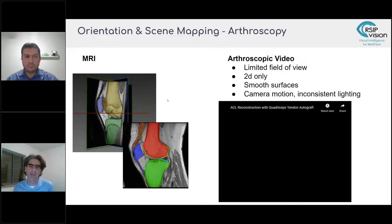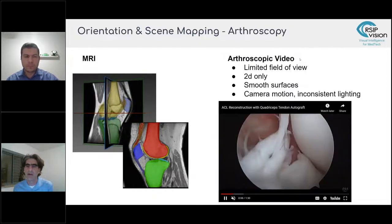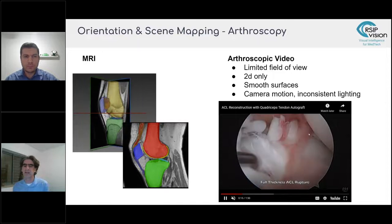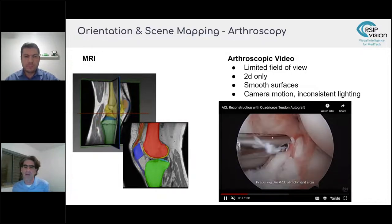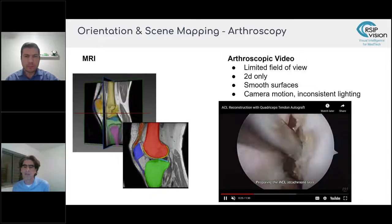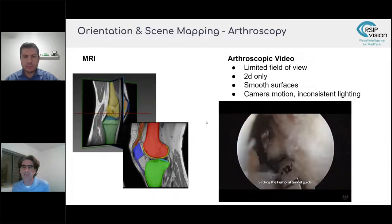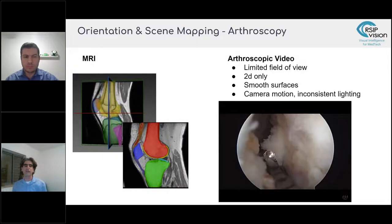Now, what happens if we want to go intra-op? If we want to start looking at arthroscopic video and provide the user or the surgeon some sort of orientation in this scene? As we can see in this video here, an arthroscopic camera video is much more challenging than this MRI for a variety of reasons. The camera is moving all the time. We have a limited field of view, right? We're only seeing, in this case, a very small portion of the condyles of the knee at any given frame. It's typically a 2D image only, and the surfaces are very smooth.